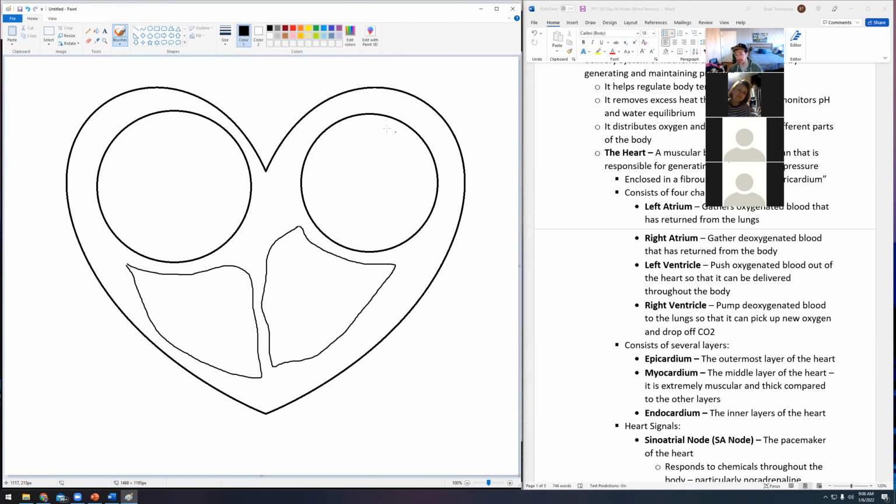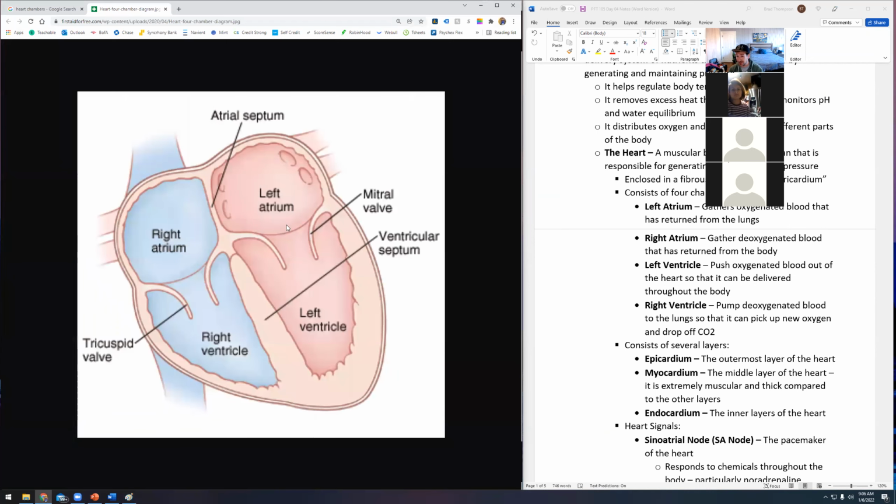So this is your heart, right? It kind of looks something like this. It's kind of got a Valentine's shape. There's a little dent right there, but that's about as good as it gets. These are the various chambers of your heart. So there's 4 chambers, right? These top 2 chambers here are known as your atriums, and these bottom 2 chambers here are known as your ventricles. Atriums are responsible for gathering blood, and ventricles are responsible for pumping blood out of the heart.